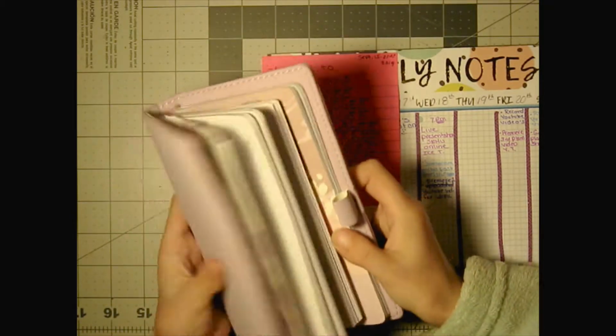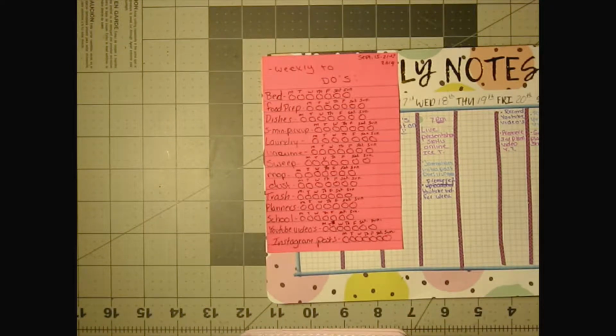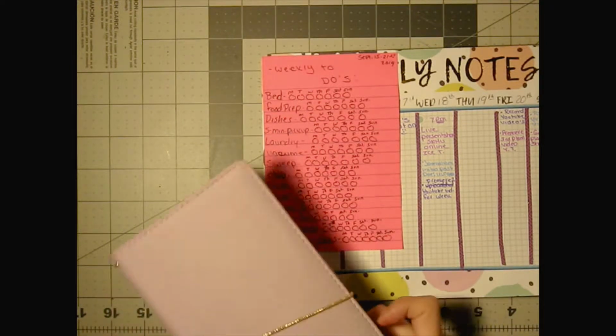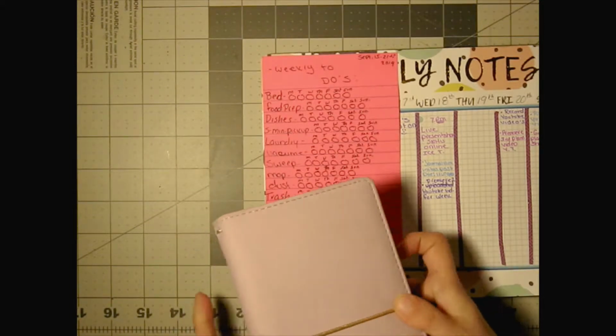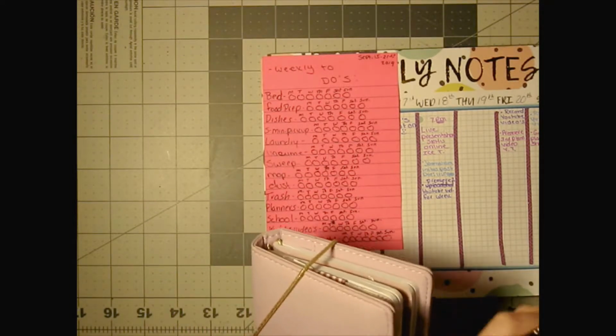It's been really great so far. It's working wonderfully for what I need. And even though it is extra thick, I can still, you see, put this on here. So it does still close. It's just a little thicker with that extra notebook in there. But I really wanted a monthly planner.